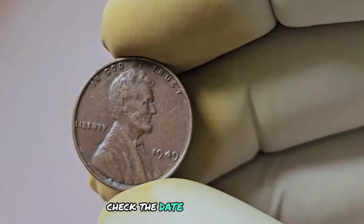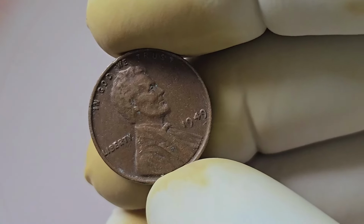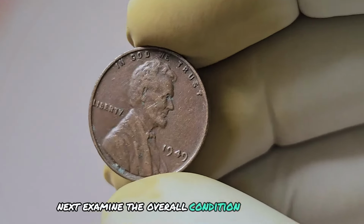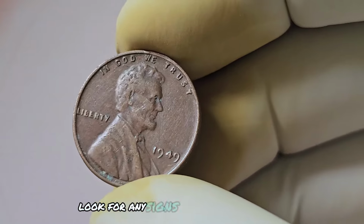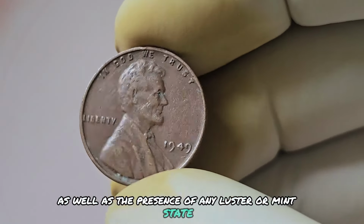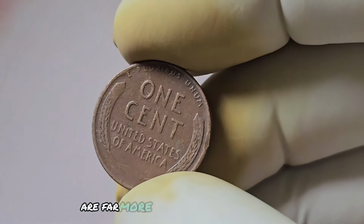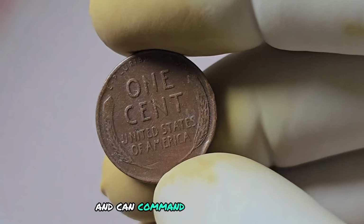Firstly, check the date on the penny. Make sure it reads 1949 without a mint mark. Next, examine the overall condition of the coin. Look for any signs of wear or damage, as well as the presence of any luster or mint state. Coins that are in pristine, uncirculated condition are far more desirable to collectors and can command a higher price.